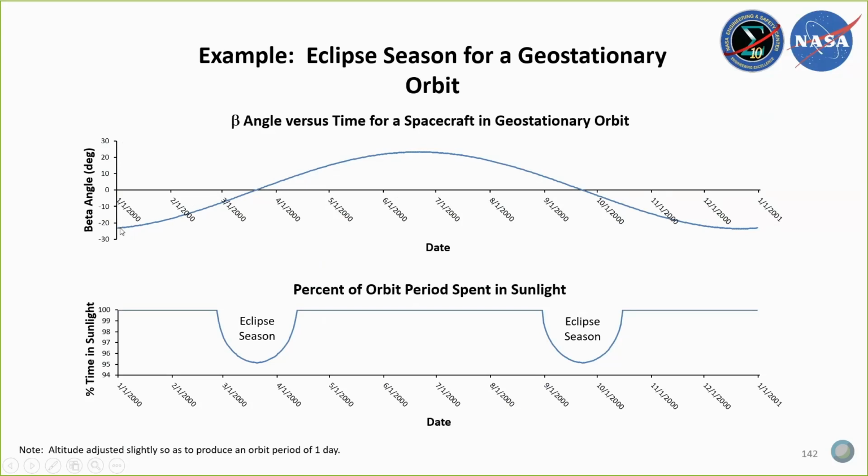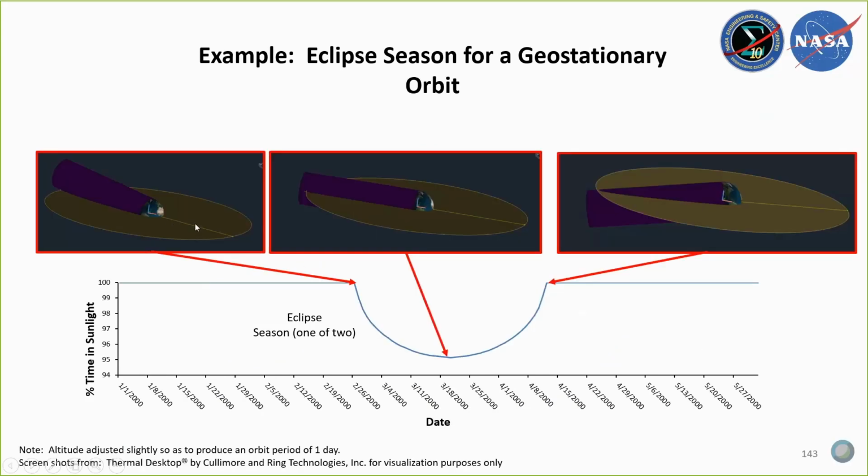So now I can go to the geostationary orbit. This is the beta angle profile, because it's just the movement of the sun, because the orbit stays within the equatorial plane. So I can plug in beta and the altitudes, which stay constant. And I can calculate that I'm in 100% sunlight at this location. As beta changes, there's going to be a period of time in which I start intersecting the planet's shadow. If I were to follow that through time, on this particular date here, I would be spending about 95.5% of my time in sunlight, the rest of it in eclipse. And then as that eclipse season ends, I go back to spending 100% of my time in sunlight until I get to the next eclipse season.